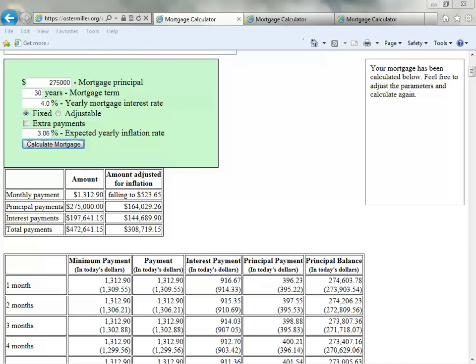So what we're going to do is take a look at the mortgage calculator now. You can see here that for my demonstration, I'm using a mortgage principal of $275,000. I'm using a 30-year mortgage term with a 4.0 mortgage interest rate, which is about standard for 2015 right now. It's fixed, of course, and the expected yearly inflation rate is going to be 3.06%.